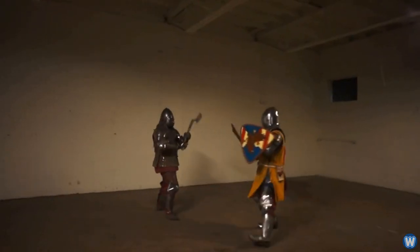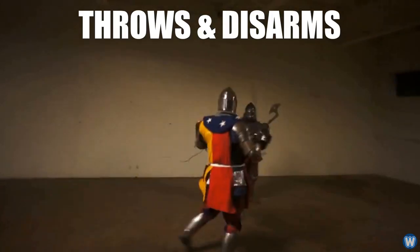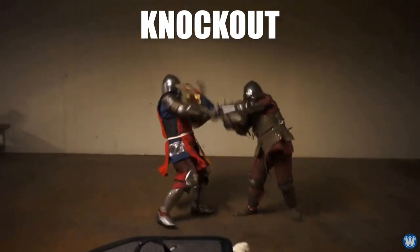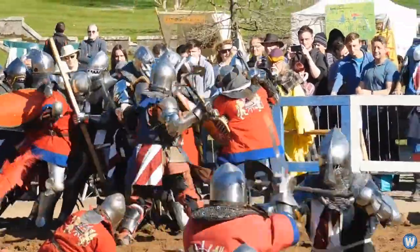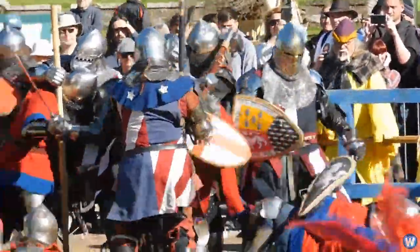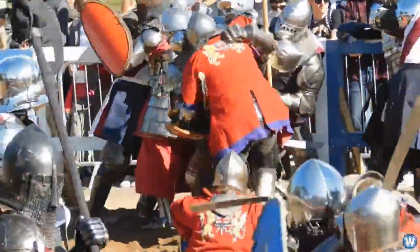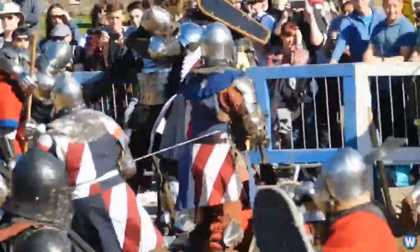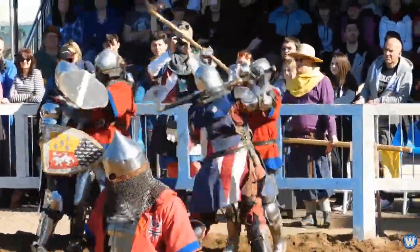When it comes to 1v1 battles, the match is scored from hits, trips, throws, and disarms, but you can also win from a submission or knockout. This sport is considered the most dangerous and aggressive medieval fighting format there is, which I can easily believe, as they don't seem to hold anything back when they swing or where they hit. Now the armor does block most of the damage, but Simon told me the impacts do hurt.